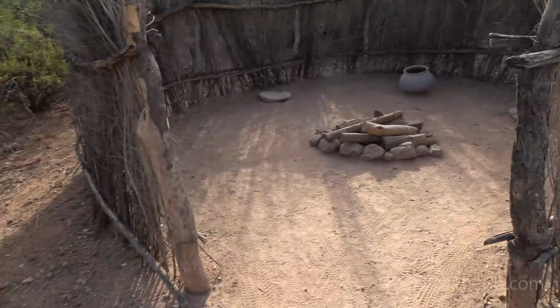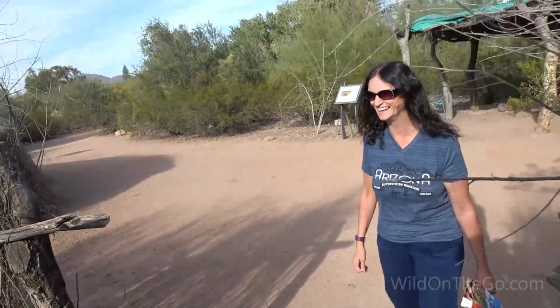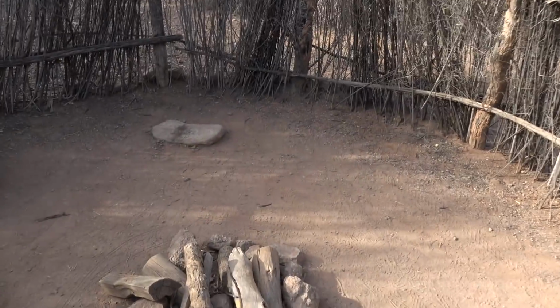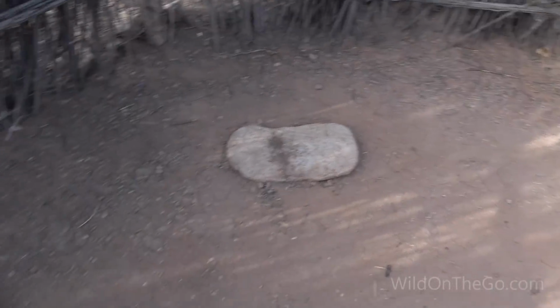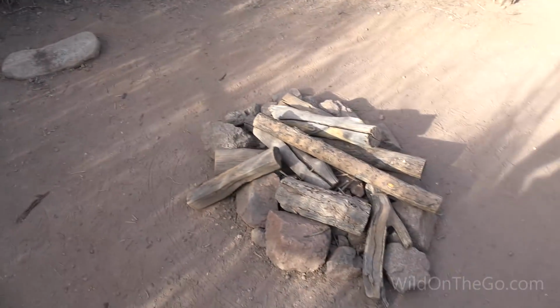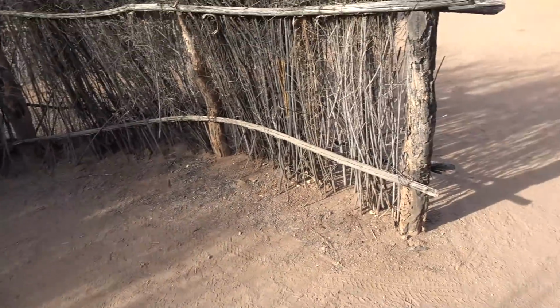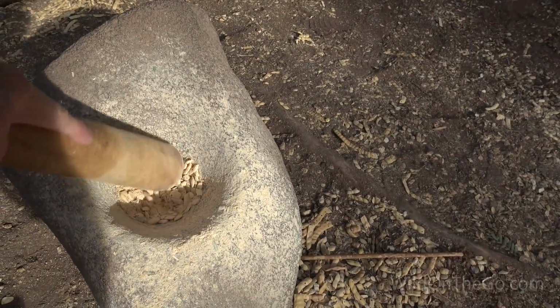The kitchen. You want to make me a little something? Yeah, I'm starving. Here's a rock for you to grind it down on. You can put it in my bowl and I'll put it on the fire. Sounds good. Let's grind up some lunch.